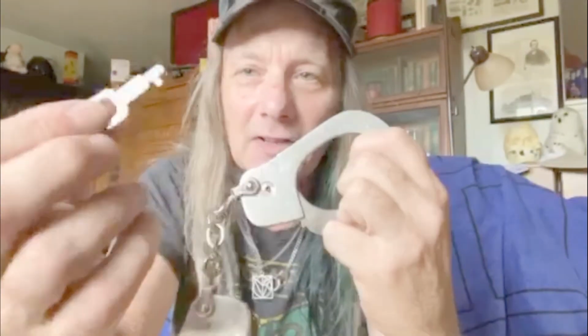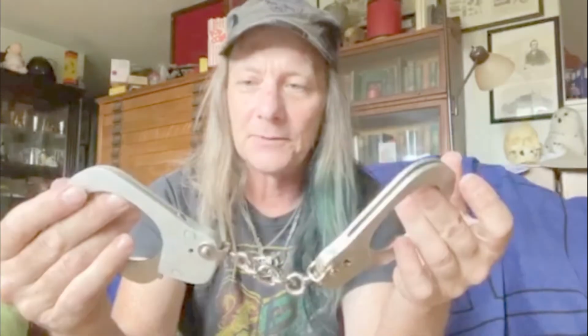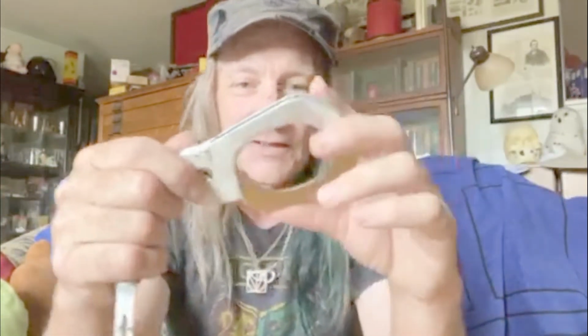This is what the key looks like. It looks almost like a luggage key, but it's not. And they're smooth operating. They're made out of mostly aluminum. All this is the aluminum case, but they have very sharp edges, which is why they don't use them anymore. You would not be allowed to use these anymore because they would really slice into your wrist.